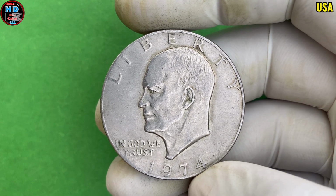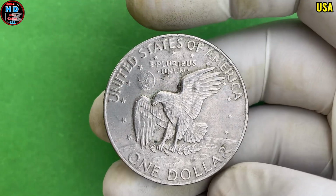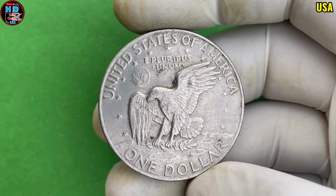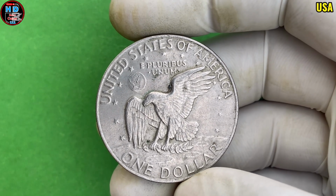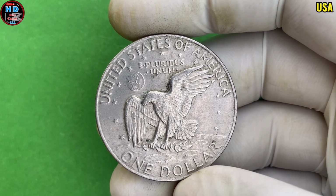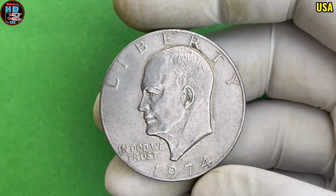The Eisenhower Dollar series was introduced in 1971 and continued until 1978. However, it faced a major problem. Its large size and heavy weight made it impractical for everyday transactions. While it became popular among collectors, it failed to gain traction in daily commerce. But within this short-lived series, the 1974 Eisenhower dollar stands out as one of the most interesting and valuable issues.